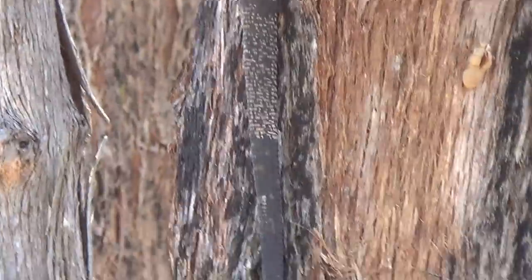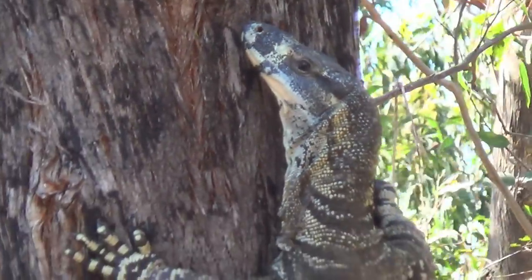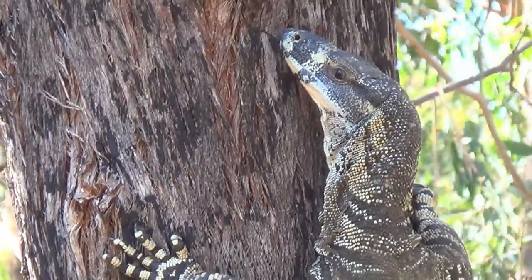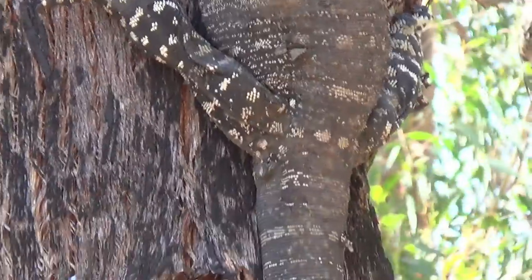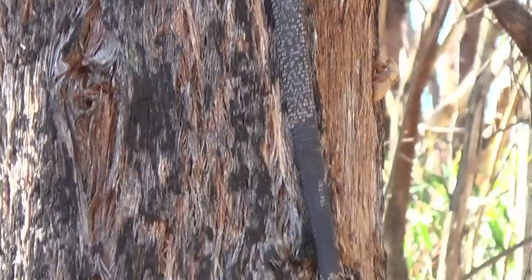We had a very big goanna in our yard, as you can see from the footage on your screen. I don't know if it was a boy or a girl, but he or she was about 2 meters long from the tip of the nose to the end of the tail. The tails are quite long, but the body itself was at least a meter. There's going to be all sorts in this video.